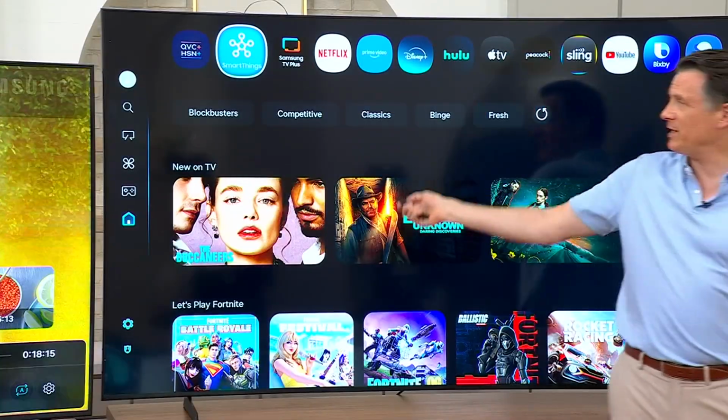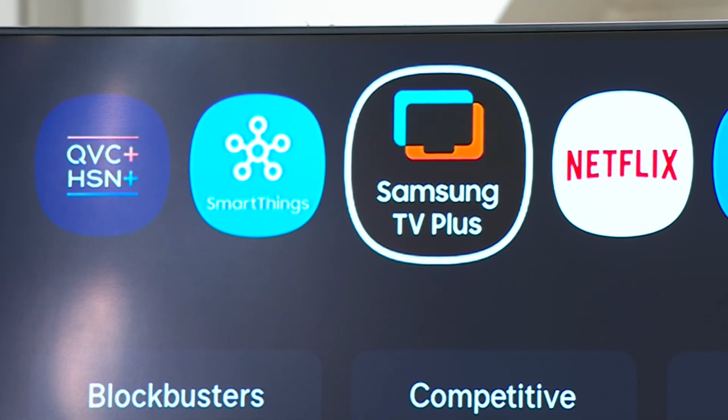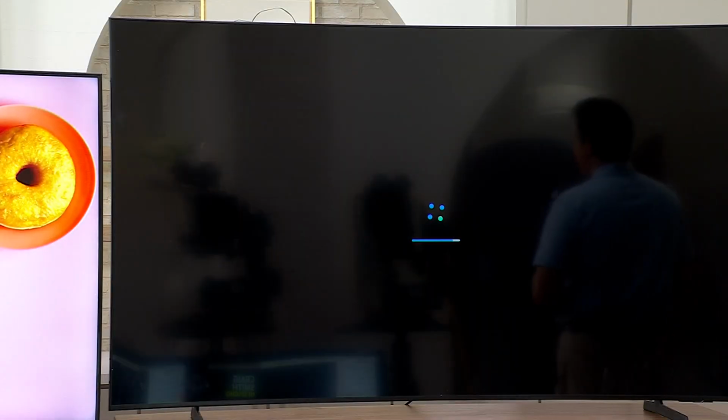This one is spectacular, the Samsung TV Plus. That is free streaming that Samsung has put together themselves. Over 400 channels of totally free content. You don't pay a dime for any of it.